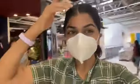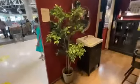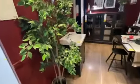Okay, you guys, we are in Ikea. My mom is also here. This is like a dream world. My mom really liked this plant, so we're trying to see if we can get this. This mirror is so cool. A huge mirror, it's like a dining space.